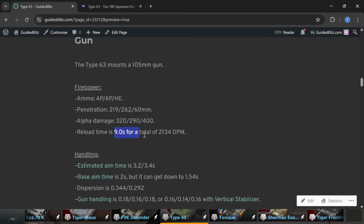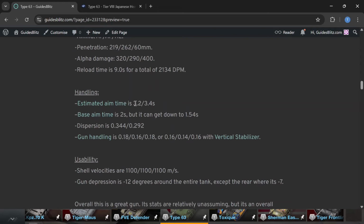Damage per minute is 2134 for a 9.0 second reload, so DPM is definitely on the low side, but it is a definitely needed balancing factor. Gun handling is quite good, 3.2 seconds aim time, or 3.4 with refined gun. Base aim time is great, 2 seconds. Dispersion is decent, 0.344, and gun handling is fairly average.